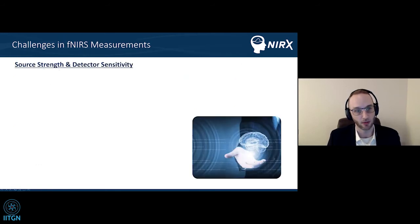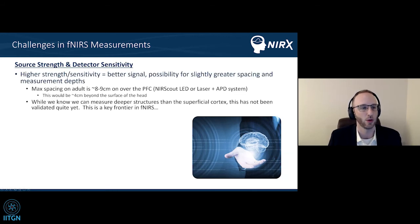And I wanted to talk more about source strength and detector sensitivity here as well. Now, when you have better strength of your sources and sensitivity in your detectors, this does lead to better signal quality and possibility for slightly greater spacing between your optodes and measurement depths. The max spacing that we have seen is around 8 to 9 centimeters over the prefrontal cortex. This was with the NIRScout system. This is actually a much larger system that we have that plugs into the wall with avalanche photodiode detectors, and would be about 4 centimeters beyond the surface of the head.